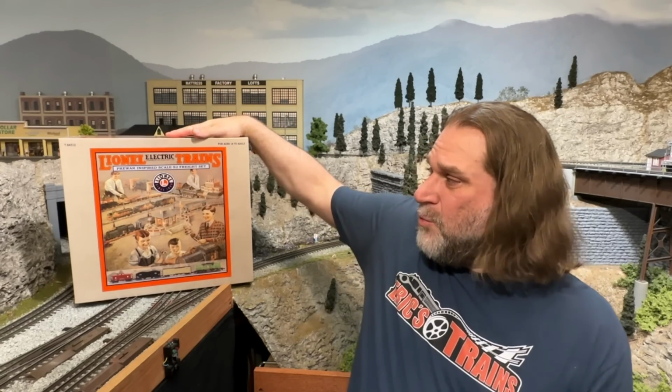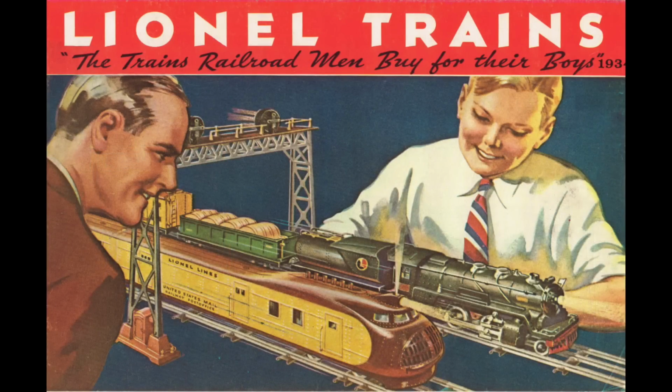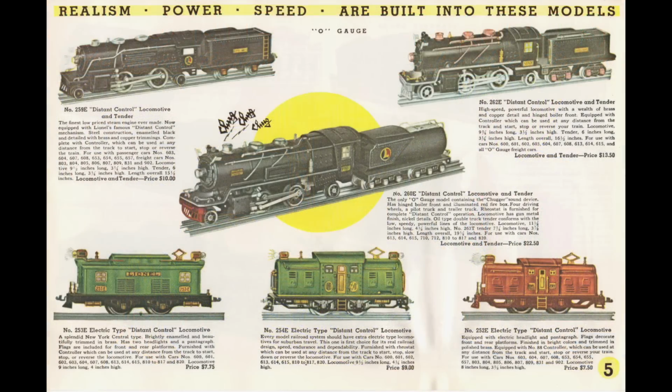And that's exactly what they did in 2017 with the pre-war inspired Scale S-2 freight set. So basically what we have here is a modern 3-rail O-scale freight set with all the features and technology we expect here in the 21st century, but the styling draws its influence from the pre-war era, that era that spans from around 1900 to right up until the US entered World War II in 1941. And I think that is super cool.